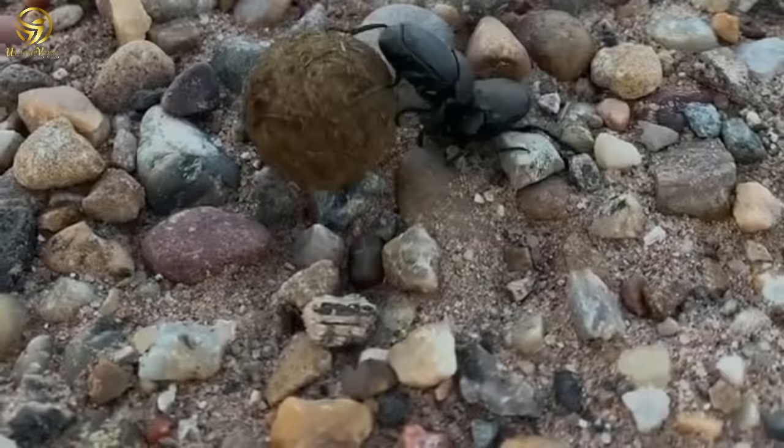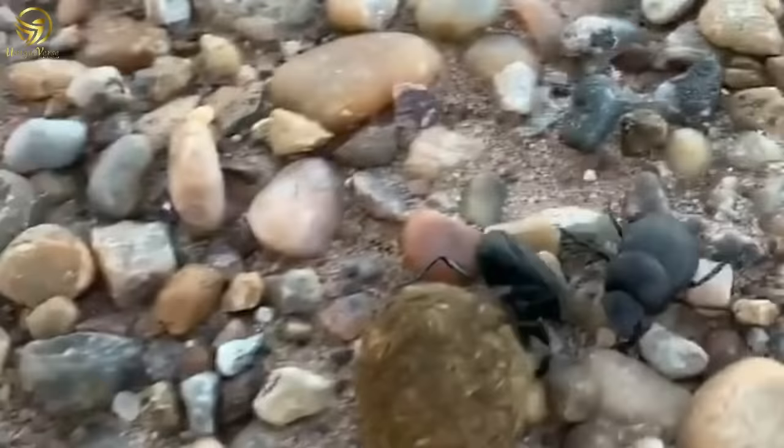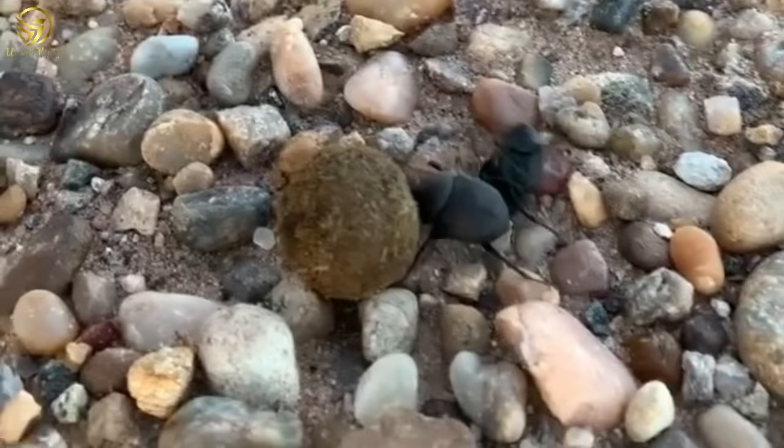They use their horns to fend off rivals during a mating ritual. Dung beetles get their name from their fascinating choice of meals. Dung. They feed on the dung of other animals.